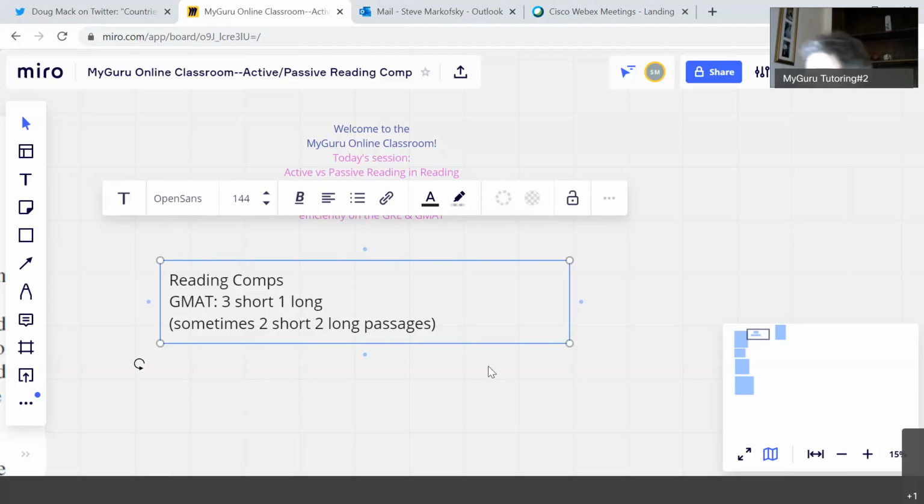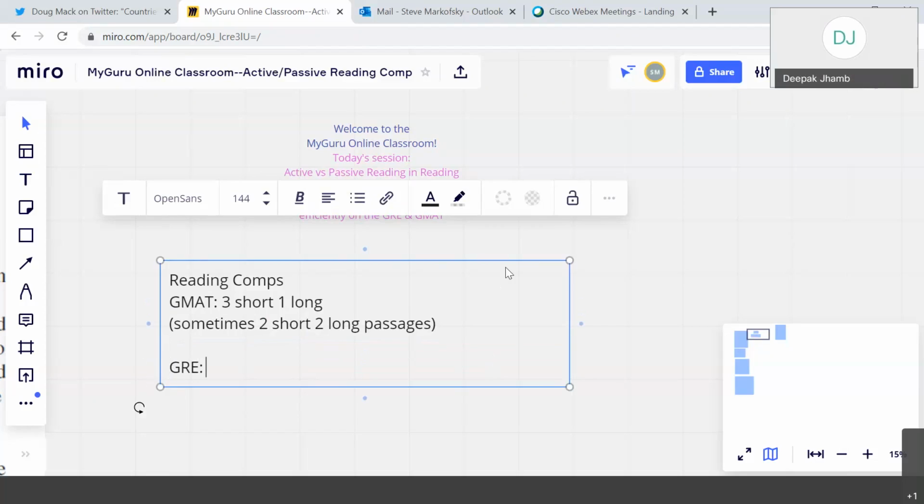When you're dealing with shorter passage reading comprehensions or critical reasoning, there's some other approaches. So let's see. The GRE: 1, maybe 2 long passages. One long passage per section.